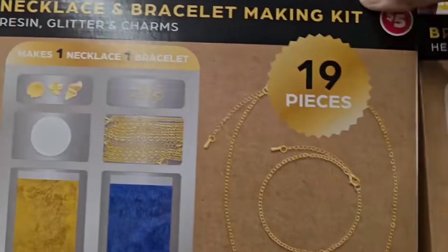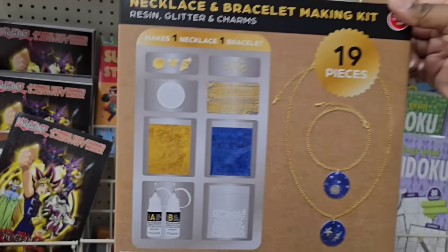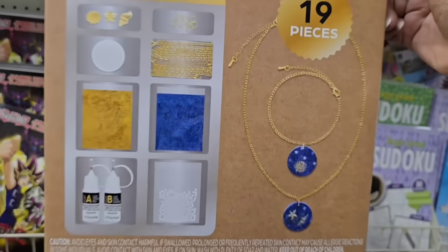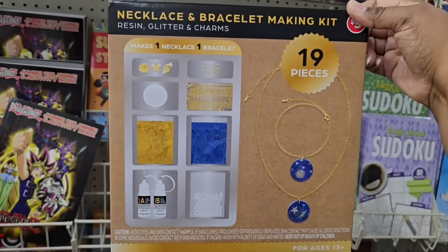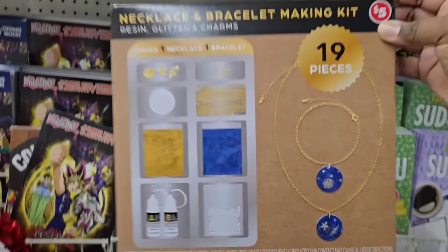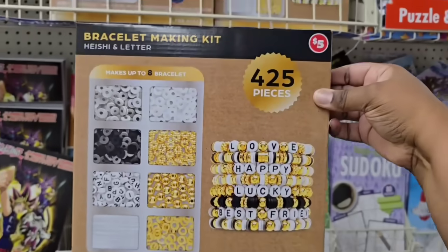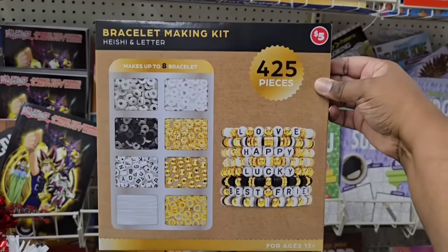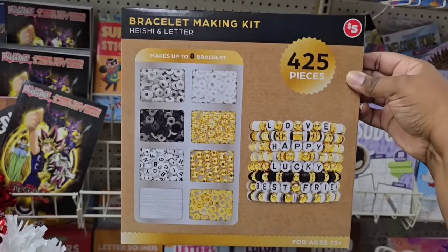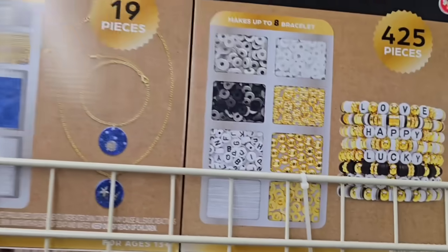Now there's another interesting item that I found today. So this is like a necklace and bracelet making kit. This is 19 pieces, and it has all the pieces you need to make different necklace and bracelet type of items. I've never seen anything like this in the plus section for $5. It's really great. Now they also have a bracelet making kit. This one has 425 pieces, and this includes a lot of beads, especially with lettering if you want to customize things. That is also $5.